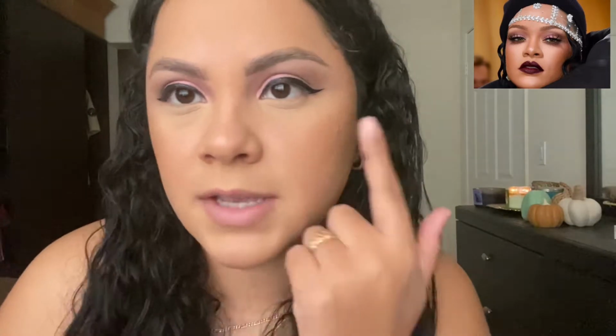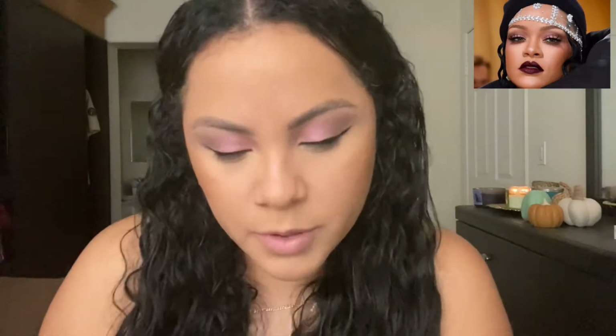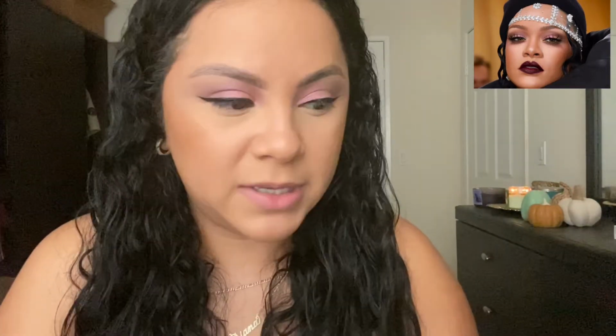Went ahead and did the same thing to this eye. Now moving on to the lashes. Mine came out a little thicker, but whatever. The lashes will kind of cover it. I love the style of lash that she used. I feel like I haven't seen her in a lash like that. They're very spiky, very spaced out.